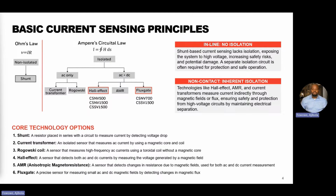Again, the difference between the two groups, that's the non-contact, isolated, indirect current measuring sensors, and the other group, which is the non-isolated, direct, inline, intrusive current sensing, is the fact that the non-contact is installed such that it has no parasitic effect on the path of current flow, versus the shunt current sensor that has a parasitic effect on the path of current flow.